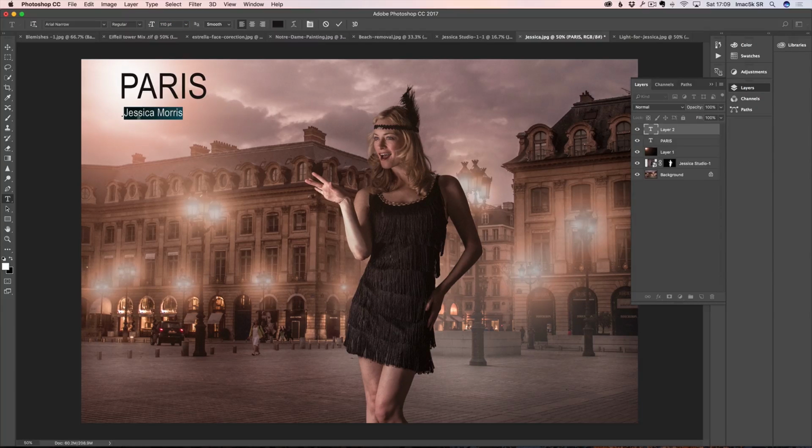But I want to make a cool effect. I want the text to be smaller but take the same size as Paris. So I'm going to hold down the Alt key, and with my right arrow, I'm going to make the text about the size of Jessica Morris. Okay, I can make this here. And, you know, voila.